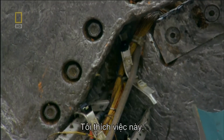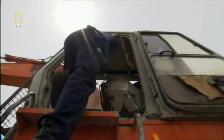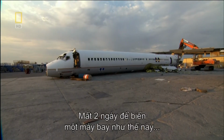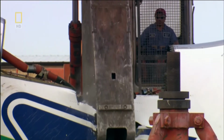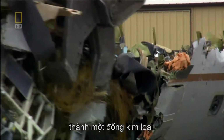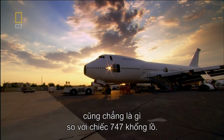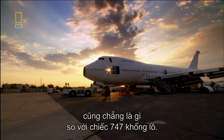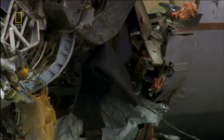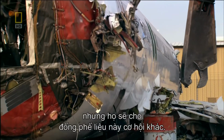Oh, I like my chopper. Just destroy it. Take the airplanes apart. It takes 2 days to turn a plane like this into a pile of metal. But the MD-80, as big as it is, is just a warm-up compared to the giant 747. A plane's remains may look like garbage, but they'll give this heap of scrap another shot at life.